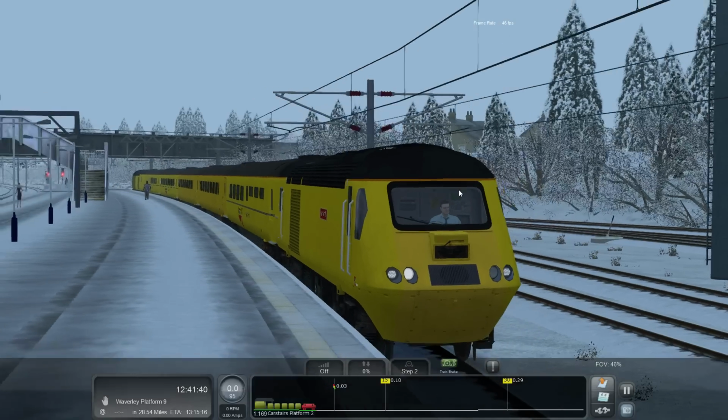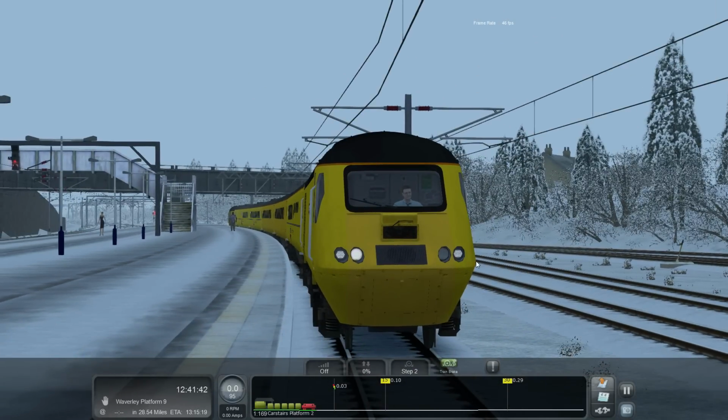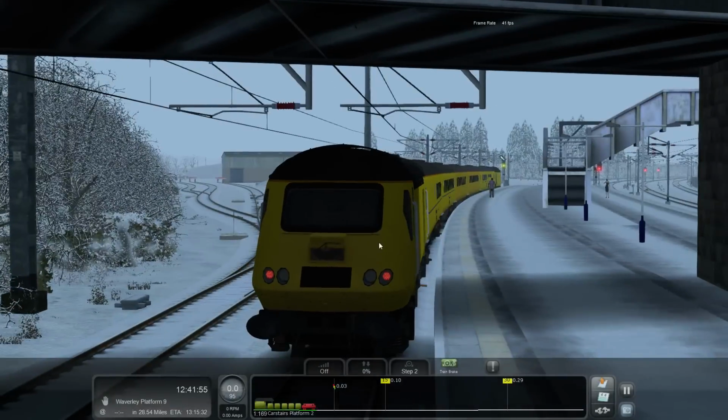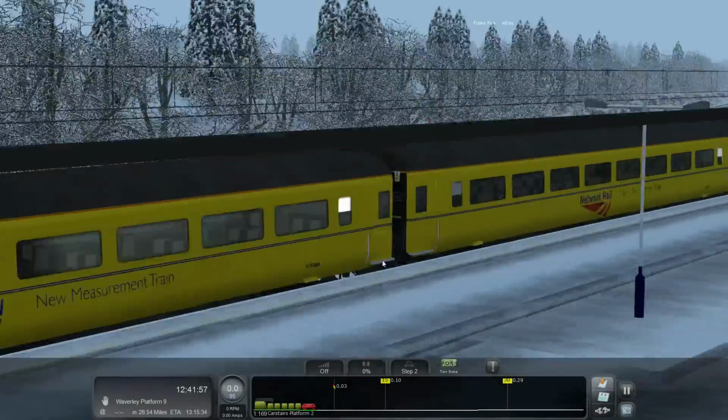So I've already had a quick play with the headlights. As you can see, we've got marker lights and selectable headlights. For the first time in the HST, we will be able to have correct headlights. Just that alone, I'm happy with. I know it sounds daft.